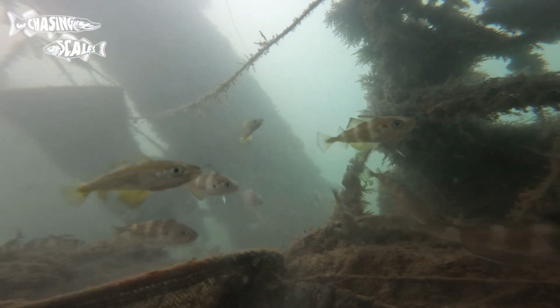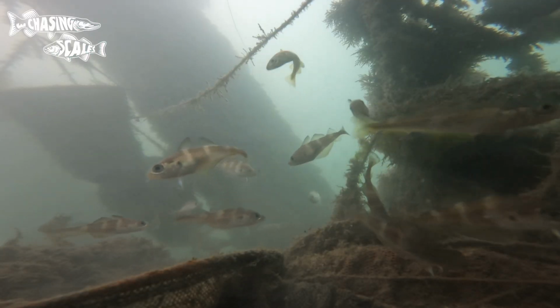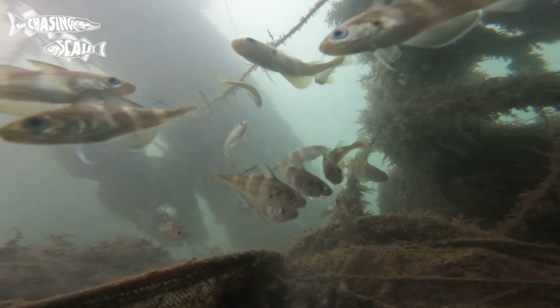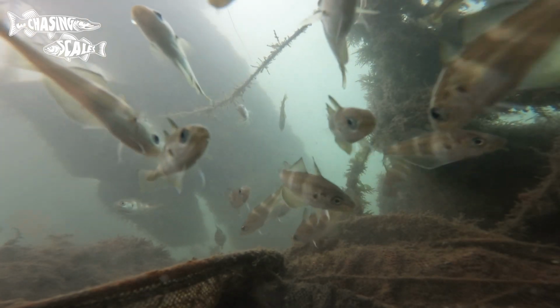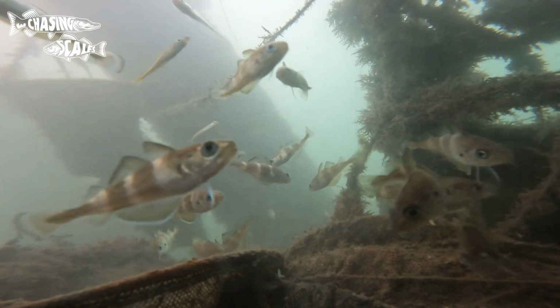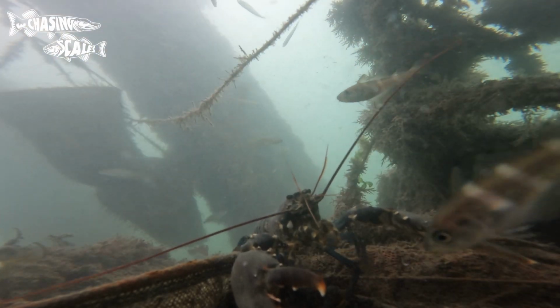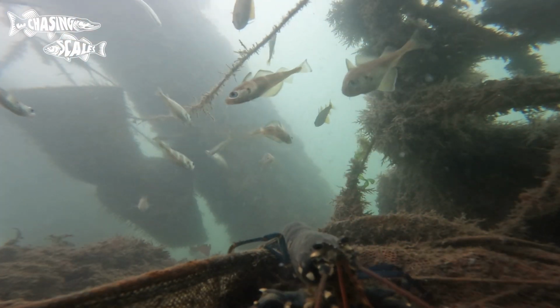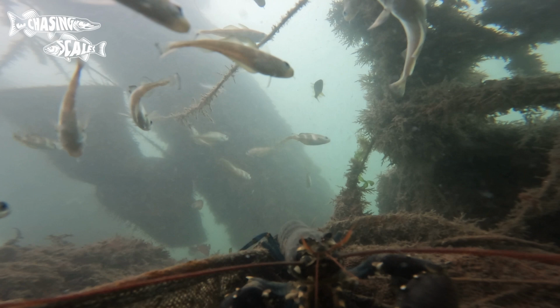floor, I could see that it was just carpeted in discarded crab nets. Why for the life of me did idiots chuck them in the sea after using them? It makes no sense. A small lobster passed by, but the fishing was tough, and huge shoals of pouts turned up, and it was a real struggle to get through them, so I decided to call it a day.